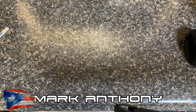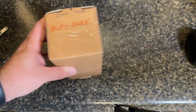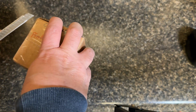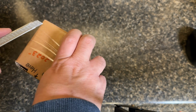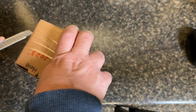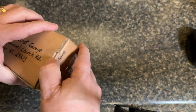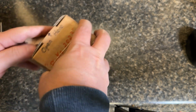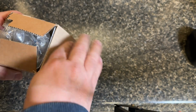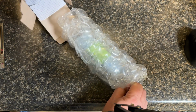Mark Anthony. Let's try to see how I open this box. Open here. What a better way to do it, right? That's how you open it. When you say open here, that's where you open it. Let's see what we got in here today, guys. Open here. With arrows and everything. Thank you for making my life easier. Mark, I appreciate you, man.